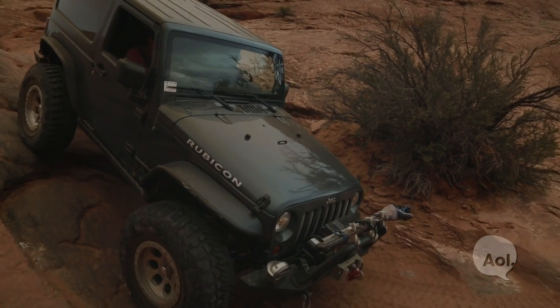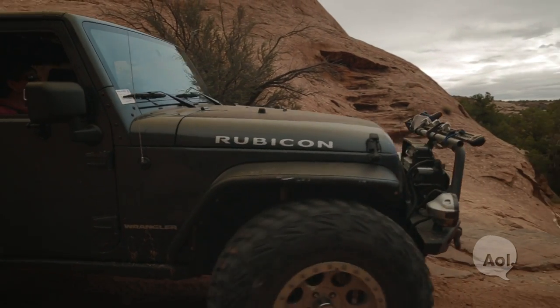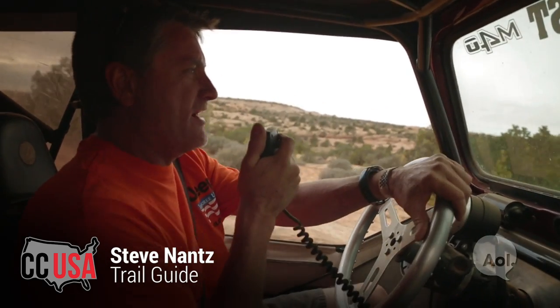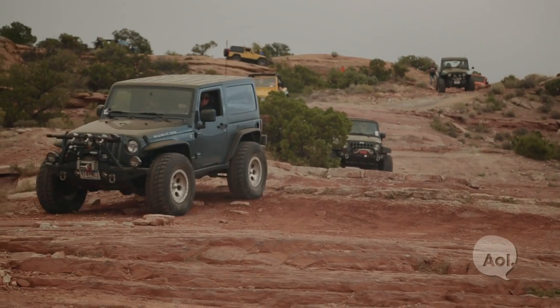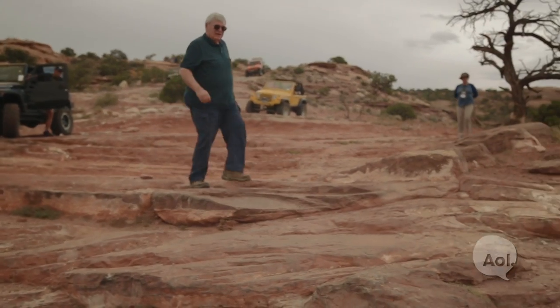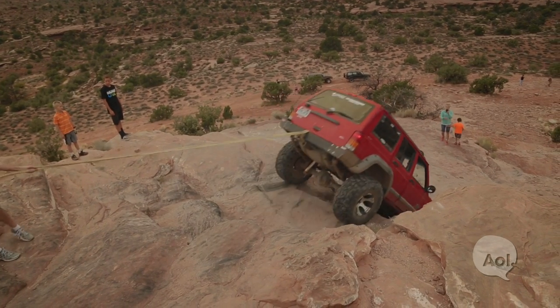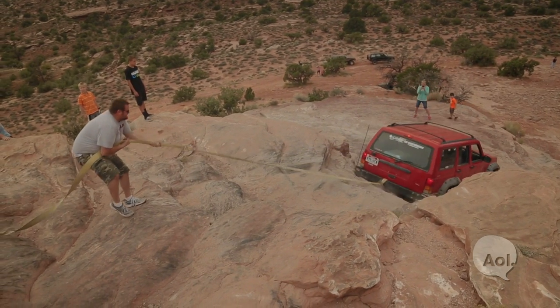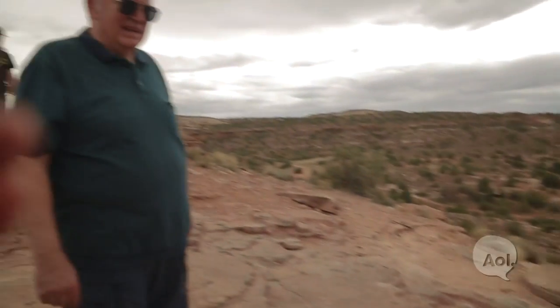About White Knuckle Hill, we're going to drop off of it, probably 6 feet tall, at about an 85 degree angle. When our front tires hit the bottom, we want to make sure that we accelerate, and that's going to keep us from rolling over frontwards. That's where it is, right there.